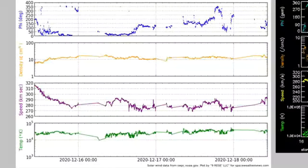The plasma speed of the solar wind, purple, is under 300 kilometers per second, and that's very weak solar wind. Phi angle motion up top in blue is likely the sector boundary preceding that stream, so there is in fact a good chance of us seeing the enhanced coronal hole solar wind in a few days.